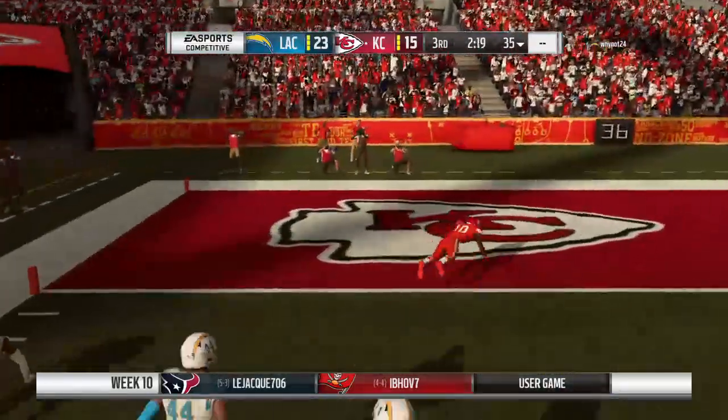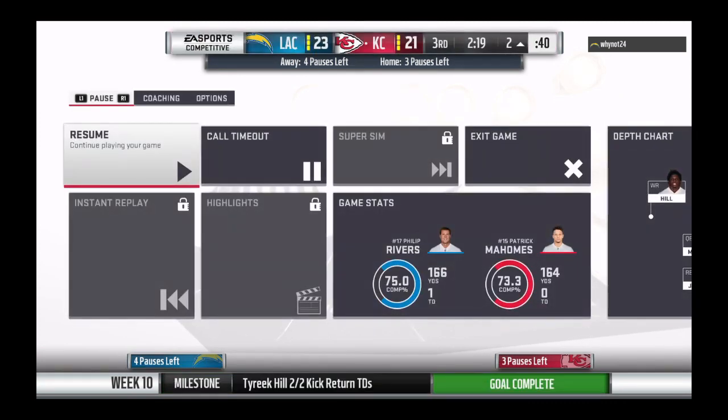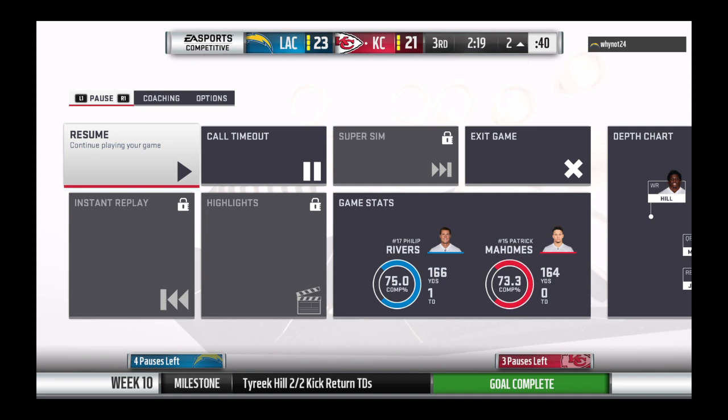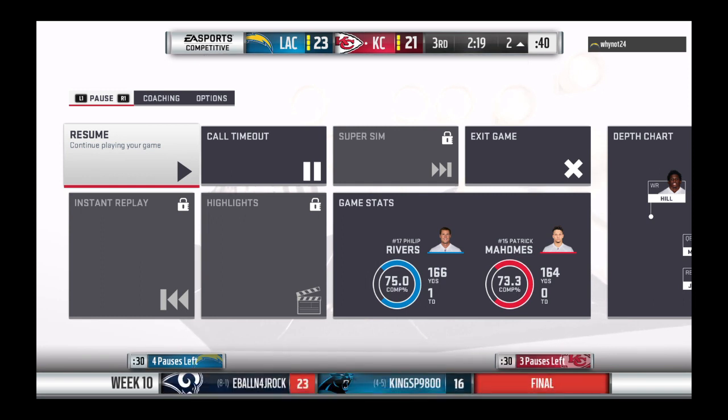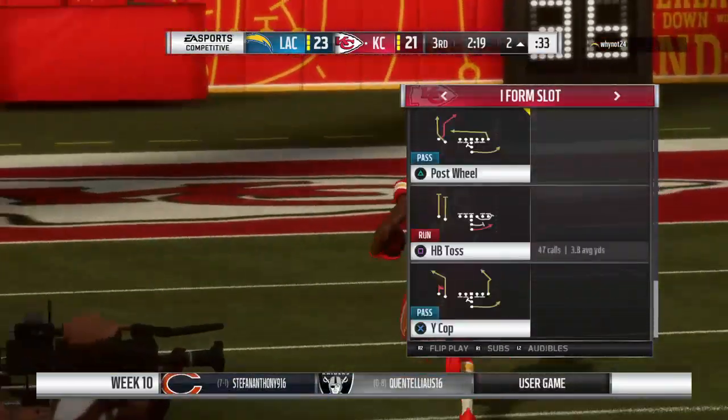And there he goes again. All right, let's give credit where credit is due. How about that return? Great blocking, great vision, all the way down to the 2-yard line. The only person who has to be upset, the guy who didn't get it into the end zone. That far and no reward?